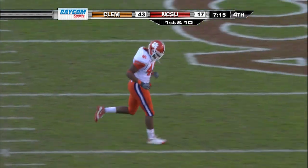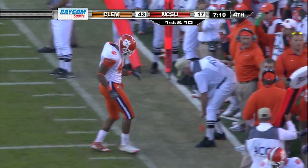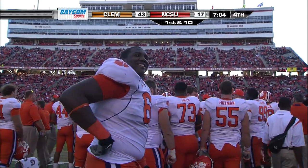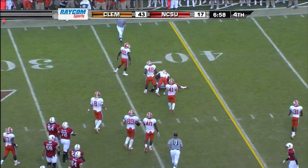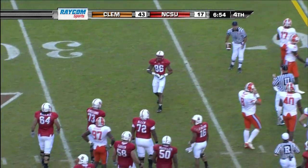Can you imagine Death Valley? Or can you imagine Tiger Town tonight? The SO Club will be rocking. Oh, boy, you know the SO Club. They'll be getting it on. First down and 10 at the 30. Good snap. Wilson fires out there. They'll gain about 6. Good catch by Jay Smith.